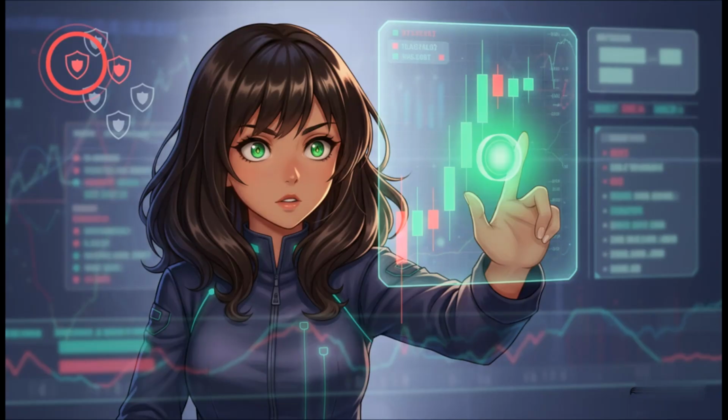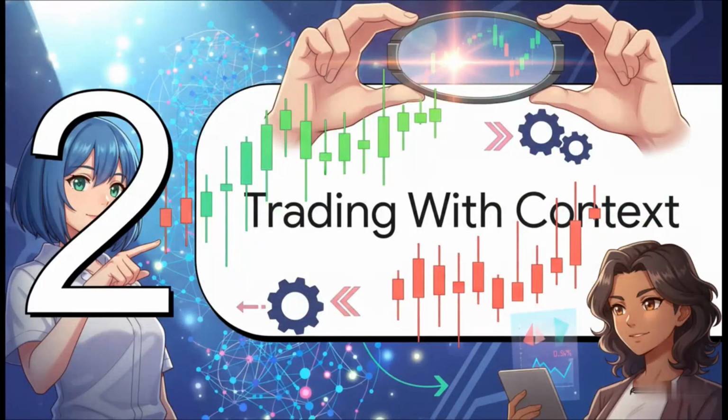Think about it. Where does everyone put their stop loss? Right in the most obvious spot. That creates a giant pool of orders just sitting there, a perfect target. All it takes is one sharp move to trigger them all, and that's what creates that huge, scary candle that stops you out. Okay, so if just jumping on a pattern is the problem, what's the solution?